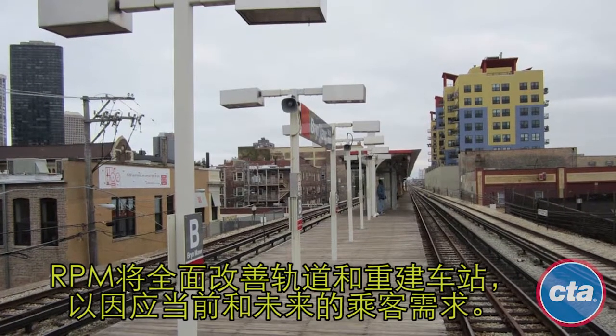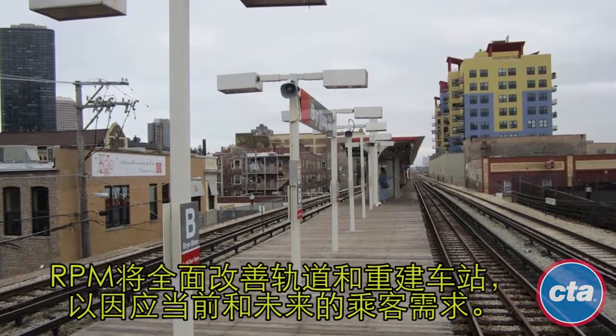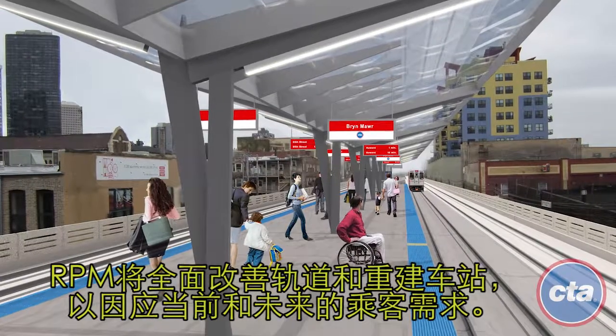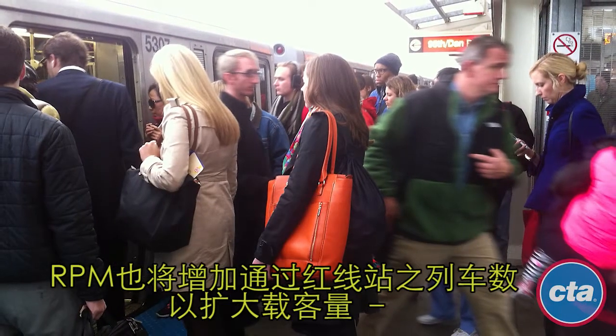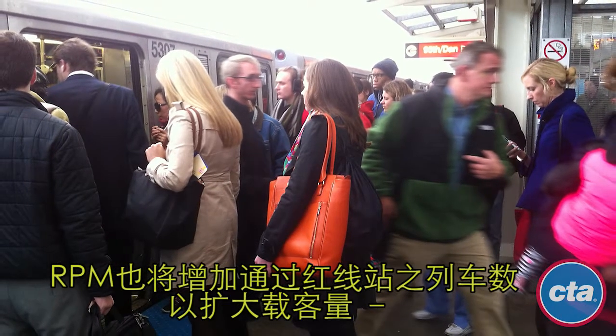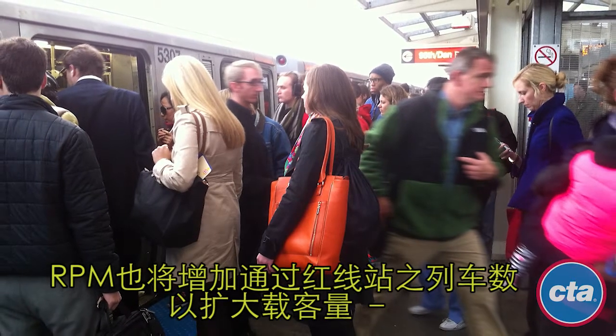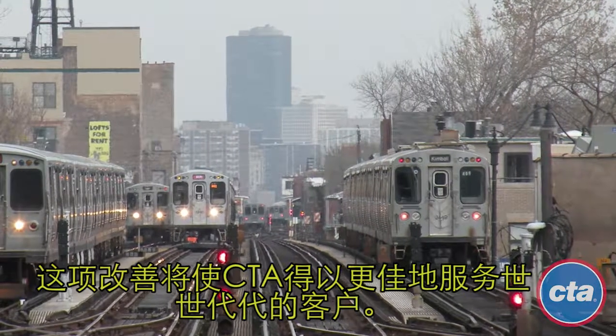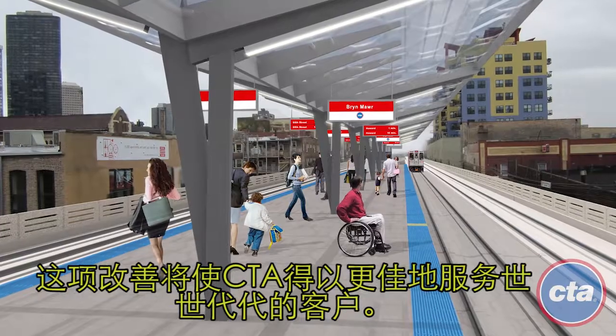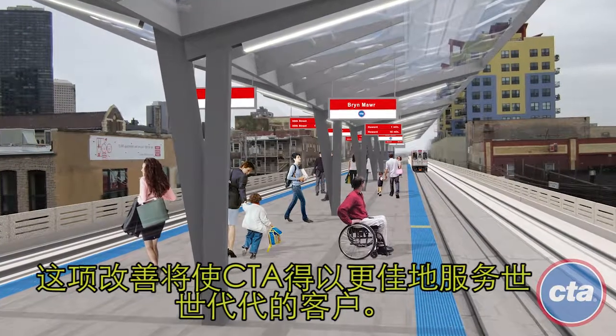RPM accommodates current and future ridership needs by comprehensively upgrading tracks and reconstructing stations. RPM also will increase the number of passengers that pass through these stations by expanding the number of trains that can travel on the Red Line, an improvement that will allow CTA to better serve customers for generations to come.